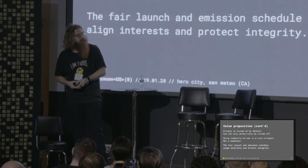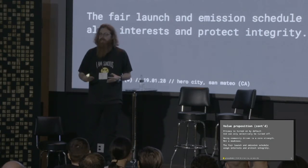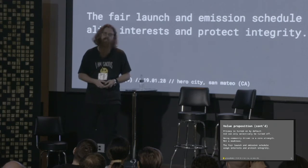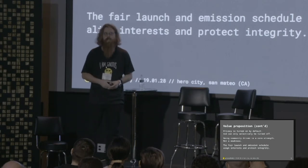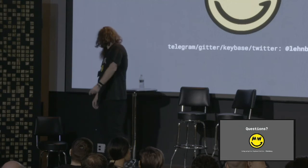And the fact that we're doing a fair launch and we're having this emission schedule really aligns our interests and protects our integrity. It's very easy for me to stand up here and say, you know, we're not perfectly private, because I have nothing to gain from saying something else. It keeps us all honest, and I think it self-selects the people who want to get involved as well, because it's not an immediate way to have a financial gain from this. It's more about the technology and building something cool, I think. So that's it. 20 minutes. Thank you.